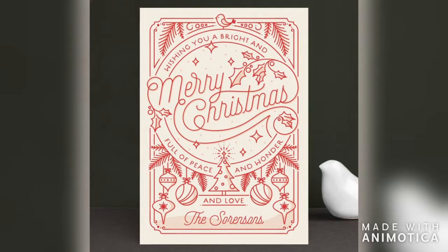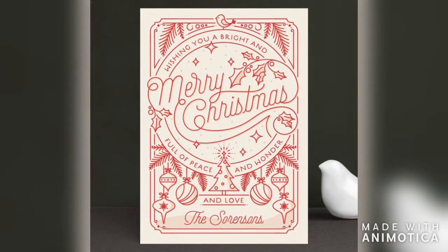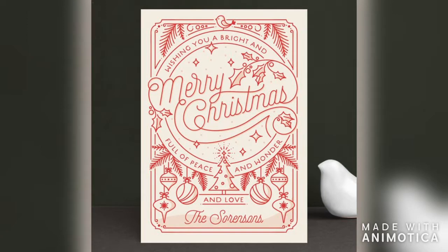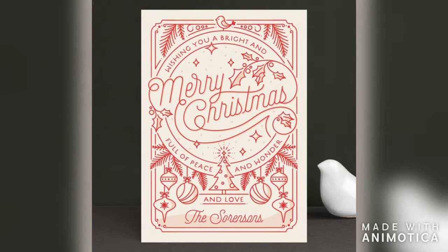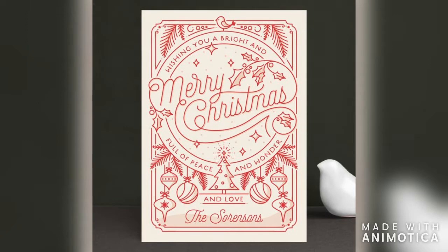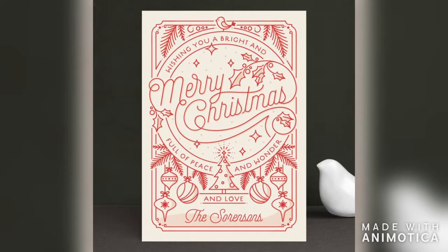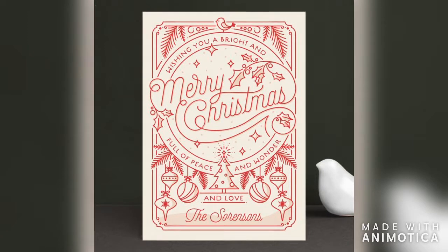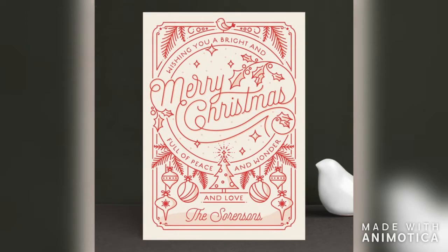This Christmas card works with a circular composition as well, and it includes a lot of really iconic Christmas items such as mistletoe, Christmas tree branches, ornaments, a Christmas tree, a bird, and of course the words Merry Christmas. That's a lot of stuff, right? Where I think many Christmas cards go wrong is they become too busy. Too much stuff going on at one time.